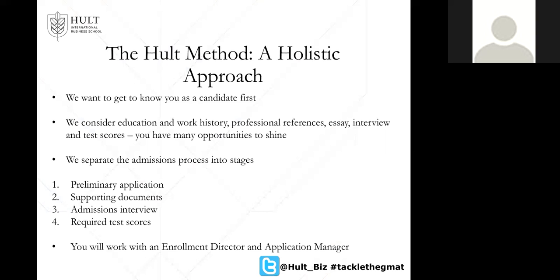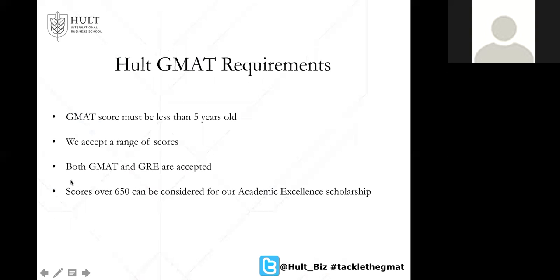Once that preliminary application is submitted, we then offer our support by helping you gather your supporting documents, such as your professional references, your essays, your transcripts. We also invite you to an interview, and we'll eventually be asking for those required test scores, possibly including the GMAT or the GRE. So again, there's many ways for you to show us what type of candidate you are before we even look at that one standardized test score. And throughout this whole process, you will be assigned 2 people who will be references for you, one being your enrollment director, and then the other being your application manager.